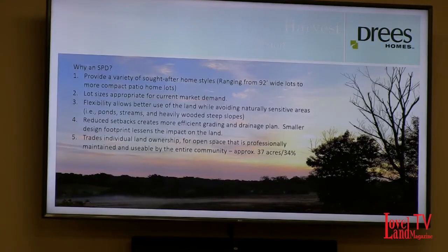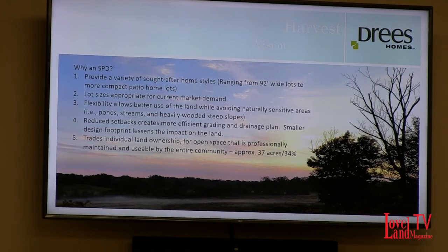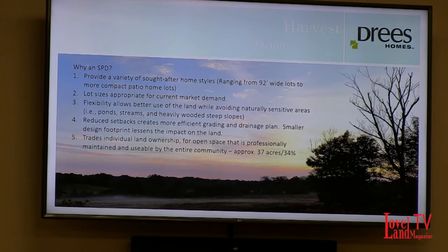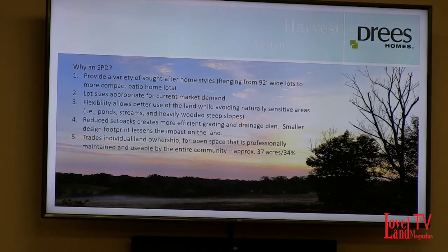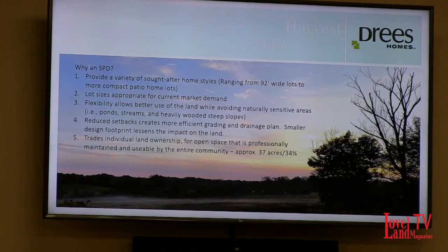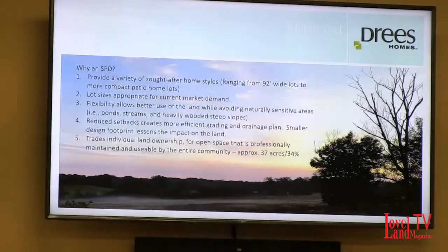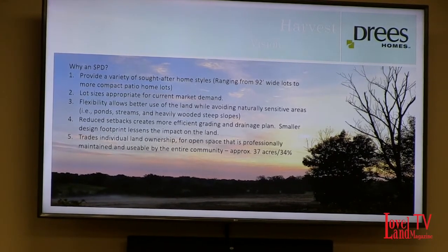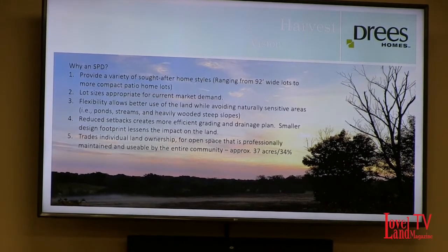It provides us the ability to offer a variety of sought-after homes, ranging everywhere from 92-foot wide lots to more compact patio homes. The lot sizes that we're seeing are appropriate for what we see as the market demand. These are the lot sizes that our customers are asking us to provide. The flexibility allows us to better use the land.